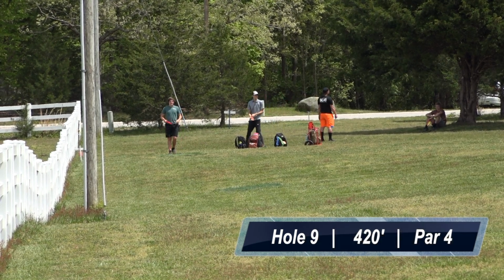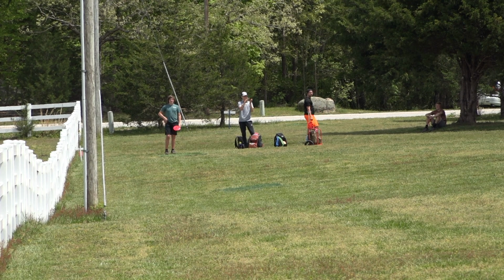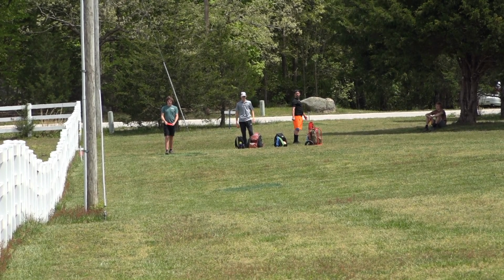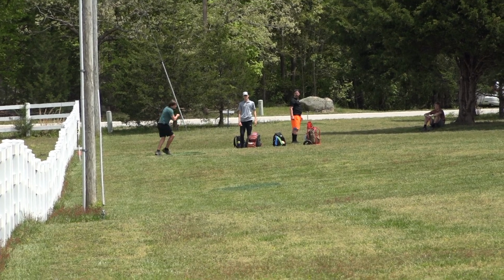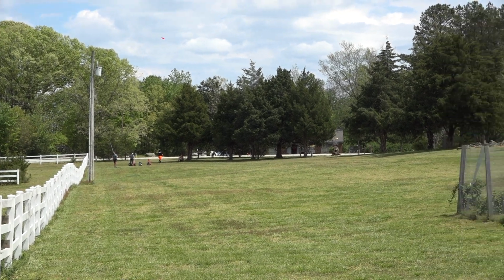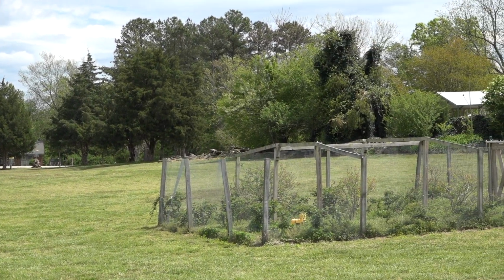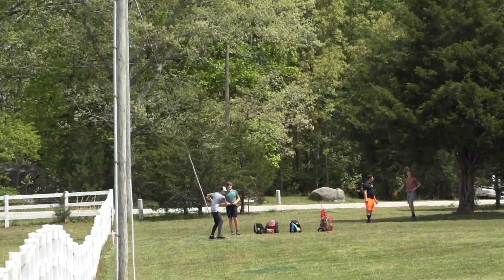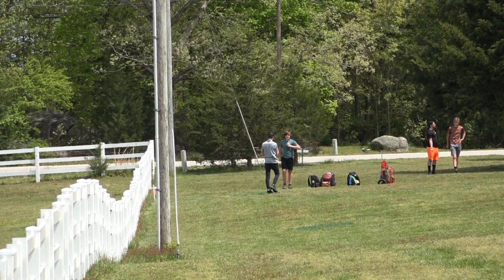So hole 9 is 420 feet, par 4. Very gettable for the eagle. I think our game plan was to have Abel throw a nice safe hyzer, try and secure the birdie, and then I was going to go for the eagle. And Abel throws this perfect. That's right where you want to be. He's going to have like 100 feet. Yeah, probably around that.